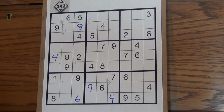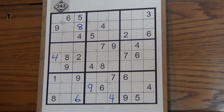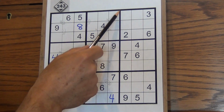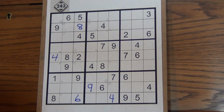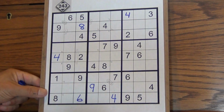I'll just go ahead and start with 1 and go across. There aren't any 1s. There's not enough 2s to do anything. 3s, we have a 3 right here, but not enough information there. But with 4, we have 4 on the right, 4 in the middle. One of these two has to be a 4. It can't be this one, so the top has to be a 4. So I'll put a 4 right here and move on to 5.